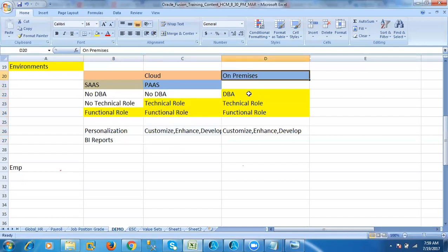And on-premises is again the traditional ERP. What we have been doing for the last 20 years in ERP applications, the same thing will be continued, but it is a new ERP in on-premises. So here DBAs also, our DBAs are going to be involved, and then the technical and functional roles.